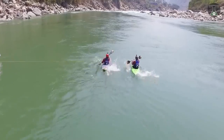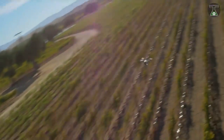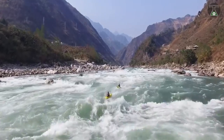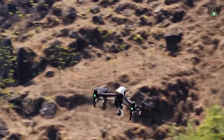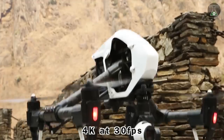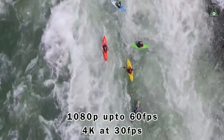Due to its sonar and optical flow sensors, it can track the moving objects and follow them as well, providing one of the best aerial footage experiences you can have. It has an average flight time of 17 to 18 minutes and captures the video footage at 4K with 30 FPS and at 1080 pixels up to 60 frames per second.